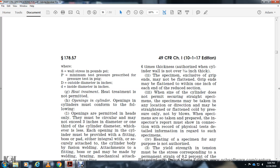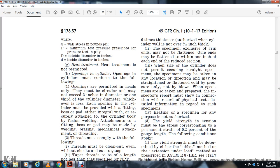Openings in cylinders: the openings in the cylinders must conform with the following. Openings permitted in the head must be circular and may not exceed 3 inches in diameter or 1/3 of the cylinder diameter. Each of the openings in the cylinder must be provided with a fitting, boss, or pad, either integral or securely attached to the cylinder body with a fusion weld. Attachments to the fitting, boss, or pad may be made by welding and brazing, mechanical attachment, or threading.